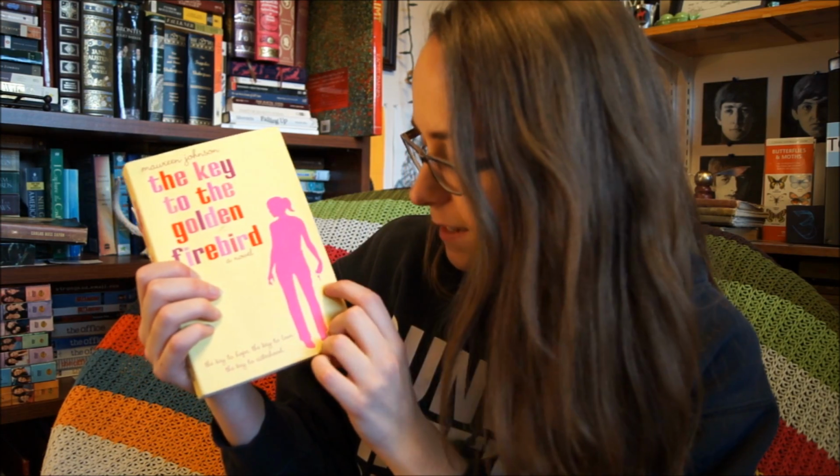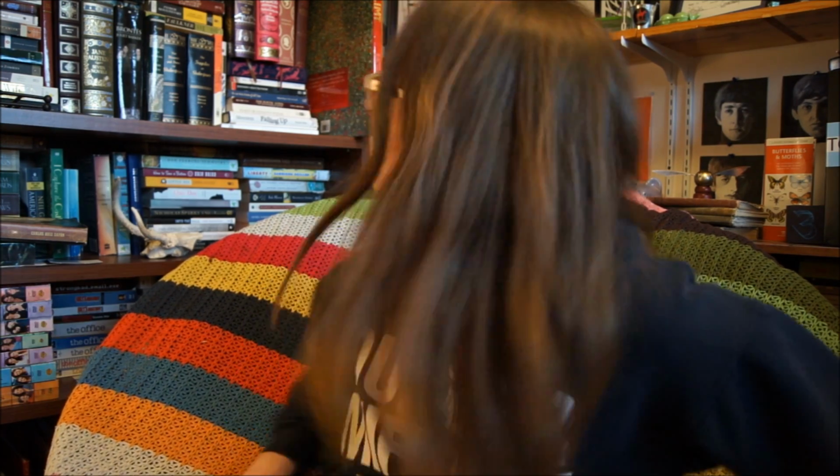Next is find a book with a key on it. I think... Yep, The Key to the Golden Firebird, and there is a key. Very tiny, but it's there. Next is to find something on your shelf that is not a book. Something that you guys might not have seen recently is this Rubik's Cube. And yes, I do know how to solve it.